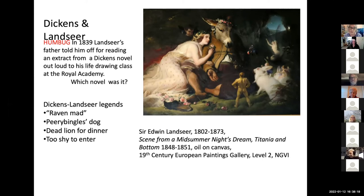Dickens was very annoyed with Landseer. However, he made it up for him by minding his raven when Dickens went on holidays. He painted the Peerybingle's dog for him, and etched it, sorry. And even though the etching was criticized for being stiff, Dickens says it doesn't matter, just having Landseer's name on the publication is worth everything.